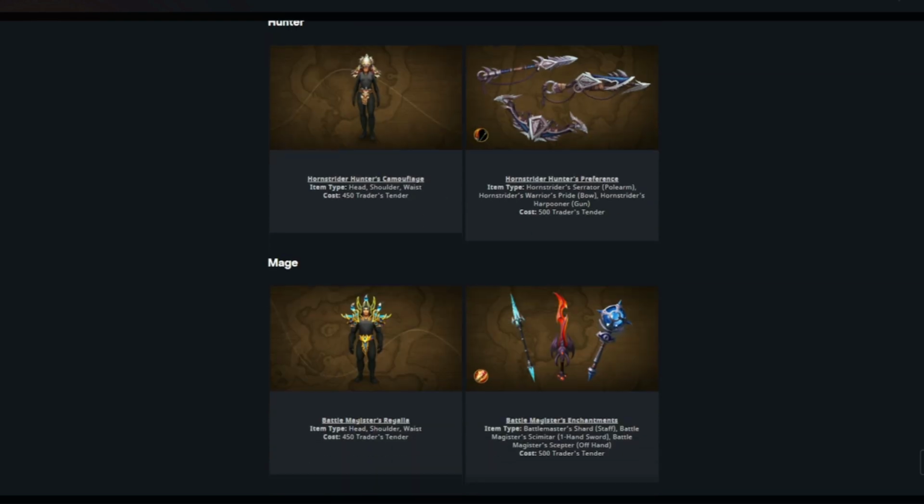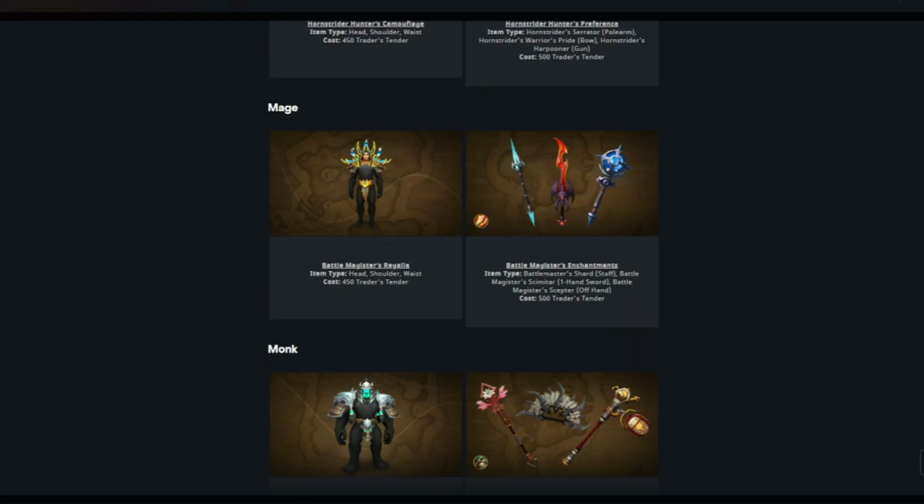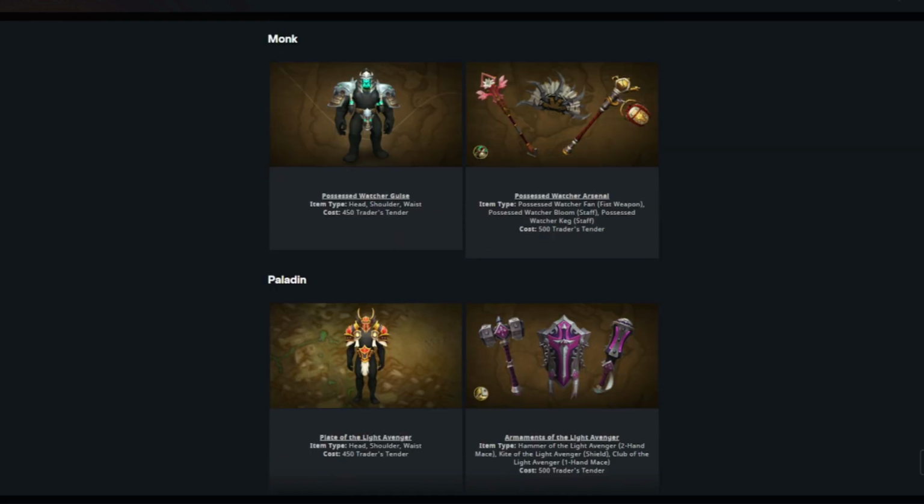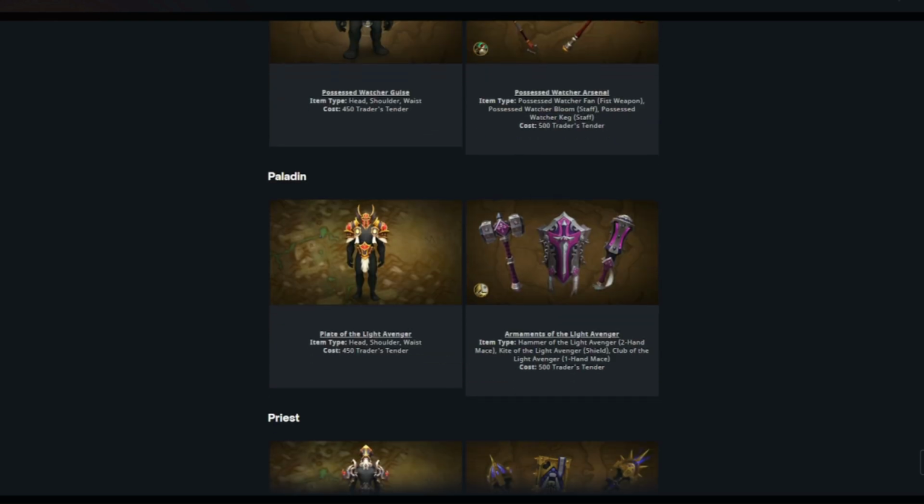The Mages, I like the Mages armor set, and I love their armor pieces and their weapon pieces. Like, they're getting a really good run this month as well. Monks, I like the armor, wish the weapons were better, and that's how I kind of feel for most things. Paladins is a pretty good slam dunk on both sides.